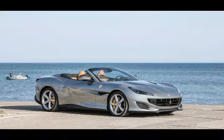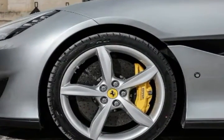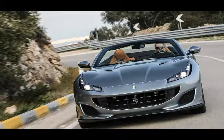2018 Ferrari Portofino first drive, leaving California behind. A sophisticated design, a sporty character, and 591 horsepower.